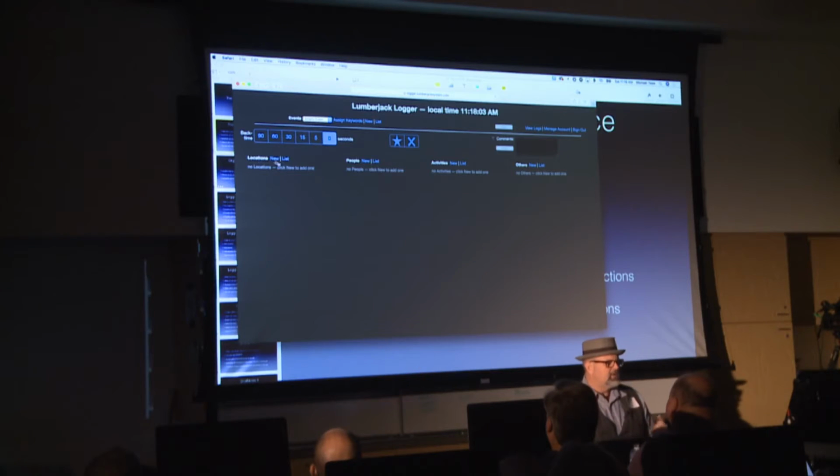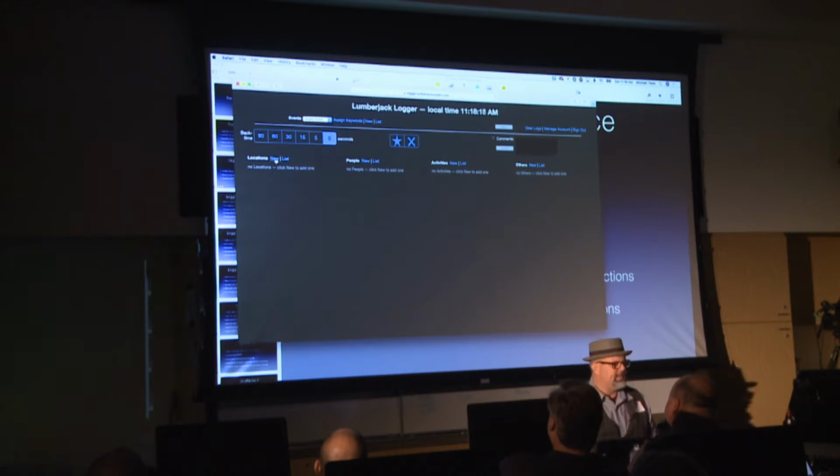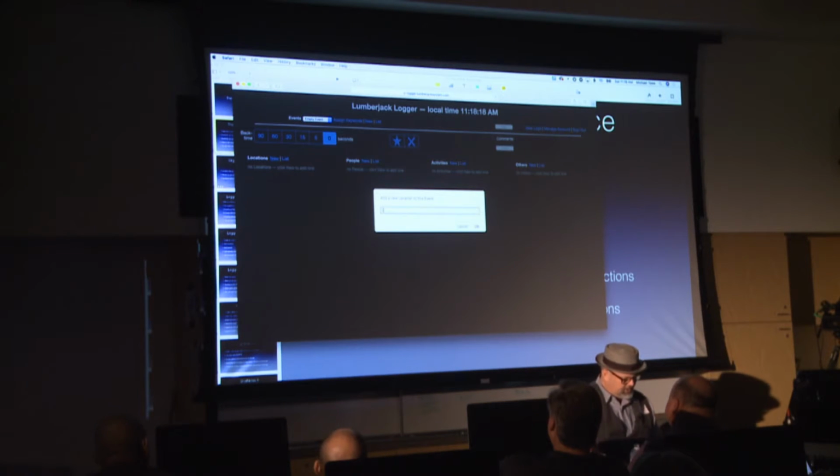So we go to the Lumberjack Logger webpage, we log in, and these are the categories that you can create information for. So you can create information for a location. Are we shooting in San Diego? Are we shooting in Santee? Are we shooting at Rancho Bernardo High School, right? So you basically create it here. So we're going to add a new location, call it San Diego.